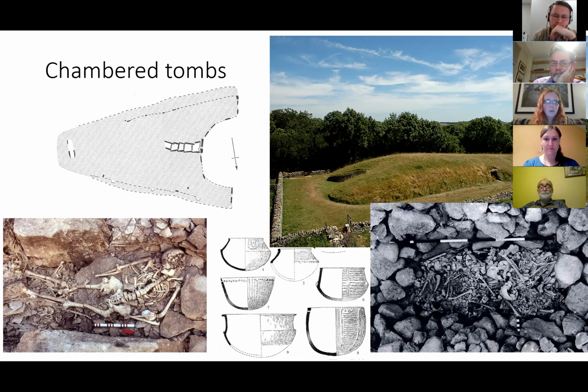And the image at the bottom left is a very famous image, and it evokes this idea of people going into these monuments, they're being deposited at the start of the early Neolithic, alongside all of these other practices that were introduced into Britain and Ireland at the start of the Neolithic.